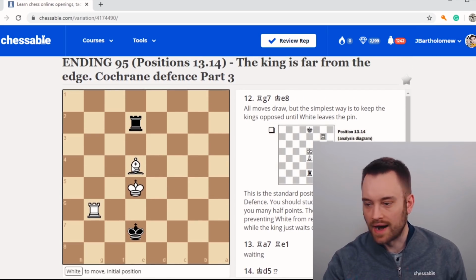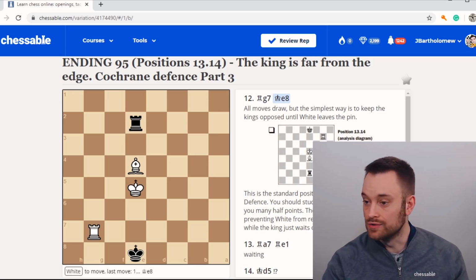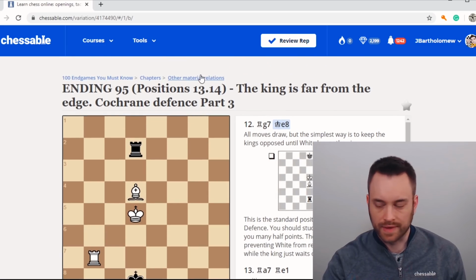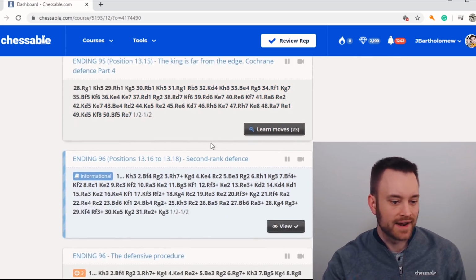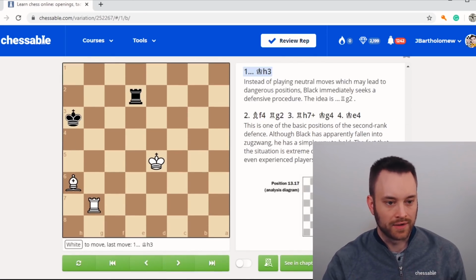So the black rook is behind the bishop, and black is able to defend here because, unlike the Philidor position, in this case, there are 2 squares in between the kings rather than 1. And if black understands this defense, they usually hold without too many issues. So he shows that in ending 95, and then in ending 96, he shows an additional defensive idea, which is the second rank defense. So I can show that right here as well.